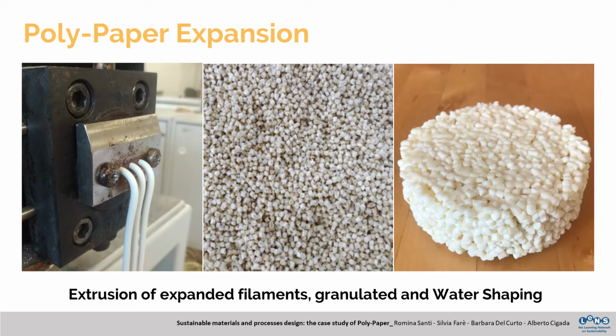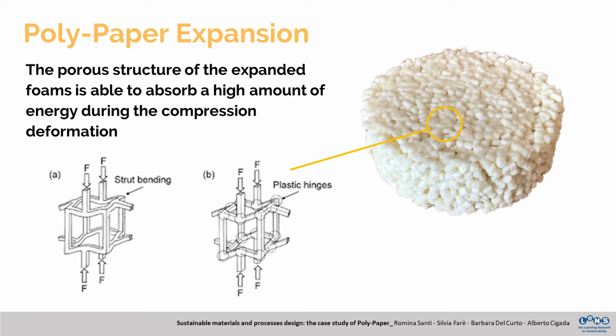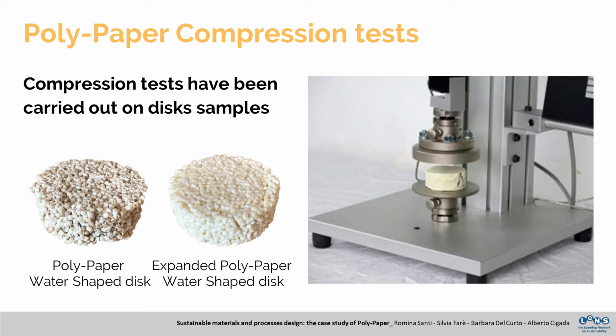It's also possible to expand the pellets of polypaper, adding 2% weight by weight of expanding agent into the starting dry blend of polypaper before extrusion. The porous structure of the expanded foam is able to absorb a high amount of energy during the compression deformation, due to a peak load effect connected to the expanded structure and to the granular shape. The macrostructure of the compacted granules after wetting and compaction appears similar to that of expanded polystyrene, a material notoriously capable of absorbing shocks.